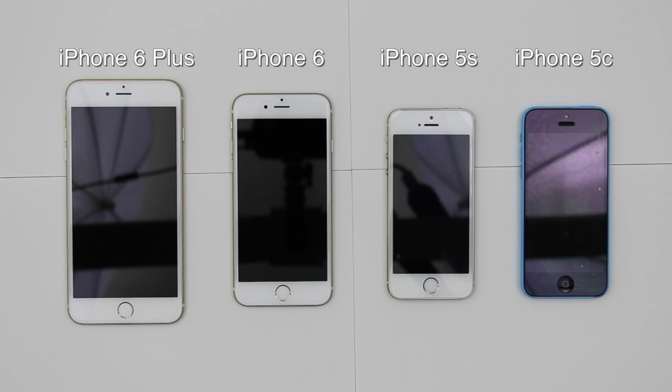Both the iPhone 6 Plus and the iPhone 6 pack Apple's A8 chip with the M8 Motion coprocessor. The iPhone 5S packs the A7 chip with the Apple M7 Motion coprocessor, and the iPhone 5C just has the A6 chip with no Motion coprocessor since it wasn't introduced at that time.